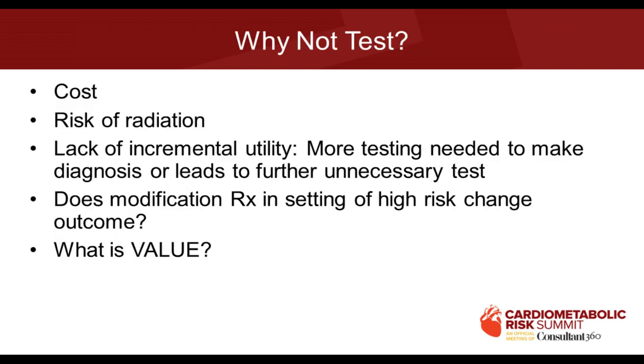So why not test? Cost? Significant. Radiation exposure? Small if you're not doing repetitive testing. Lack of incremental utility. If this test just takes me to need to do another test for accuracy, it's not worth doing this test. Do I have treatment that can change the management of a high-risk patient? And that's what value is. And you can go to health policy lectures and you can talk to all the experts in Washington and ask them what value is, and nobody really knows, unfortunately, what it is.